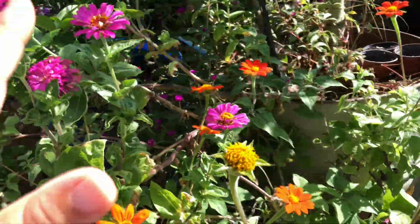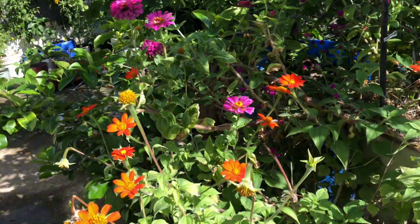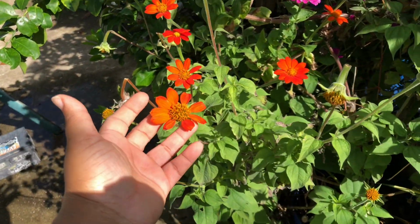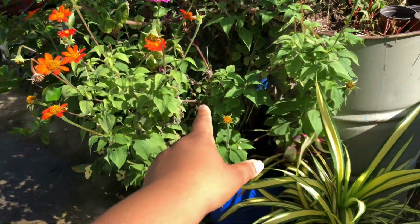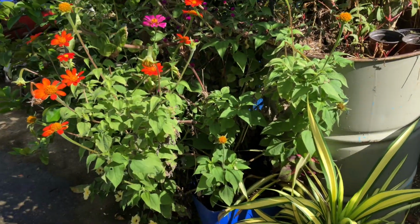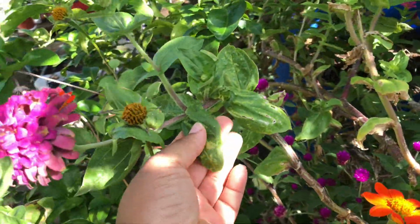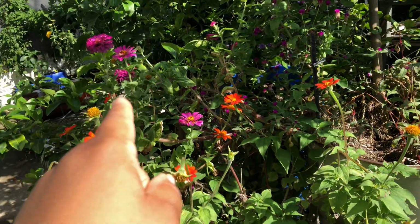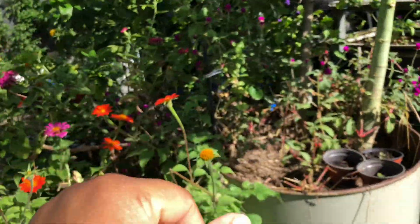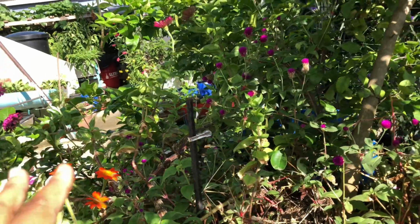And we're just passing the pretty corner, the butterfly and bee corner. So this is the Mexican sunflower. As you can see, it's had better days. I cut this all the way back and it's re-springing. The zinnia has seen better days. It's on its way out. So pretty soon I'm going to have to start a new zinnia plant, so that I can keep getting beautiful blooms in this corner.